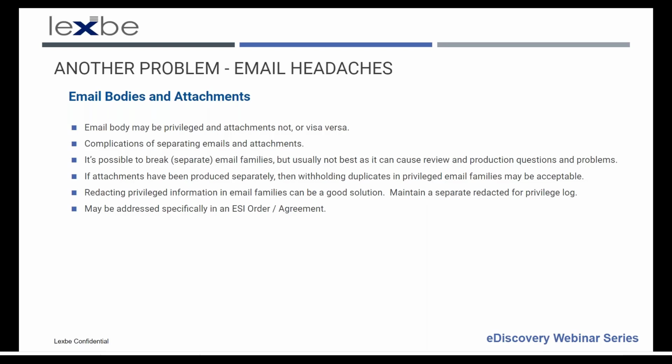Sometimes if the attachments have been produced separately and somebody does a review and is comfortable with that, they can be comfortable with withholding duplicates and logging them on a privilege log, even though they're technically not privileged if they've otherwise been produced, just in the name of efficiency of review. And that can be a good solution, and if that's acceptable to the parties, judges may think that's just fine, even if one of the parties doesn't accept that. But that can be an issue to address.